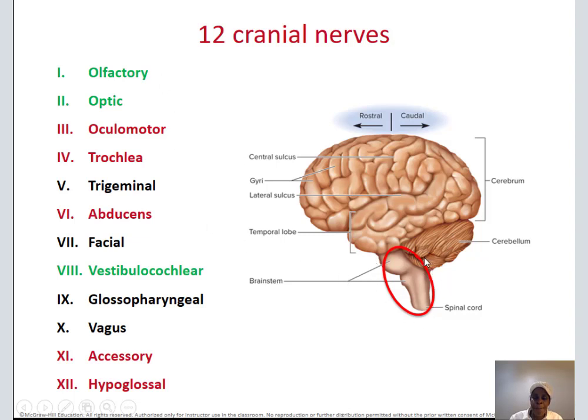The brainstem. You can see here the brain has 3 parts: the cerebrum, the cerebellum, and the brainstem. At the bottom, you see the spinal cord will go down. And then the brain, cerebrum, has different lobes, like temporal lobe, frontal lobe, occipital lobe, parietal lobe. And you can see gyri, sulcus here, right? The big groove here, lateral sulcus, and cerebellum in the back. But today we're going to be focused on the brainstem, which is part of the brain.